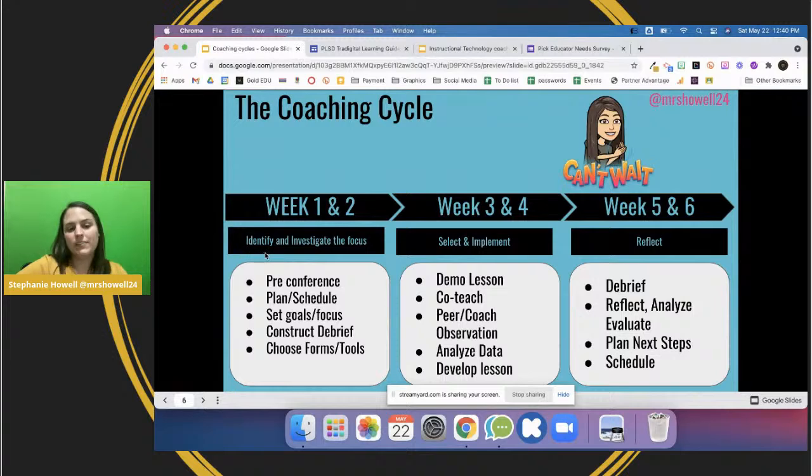Weeks 1 and 2, we're identifying and investigating the focus of what goal we want to accomplish. So first, we're going to pre-conference. We're going to meet together and plan together what we want to accomplish during this time. We're going to look at different tools. We might plan a playlist together or a choice board, or maybe the goal is classroom management, so we might design some type of protocol list, and all that kind of stuff. So this is where we're planning, we're researching. I might be searching on different websites for different ideas for you. You might be searching on different websites as well. And then we're coming together to plan together. So those are the first 2 weeks.